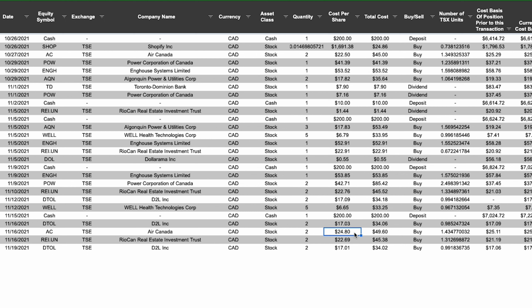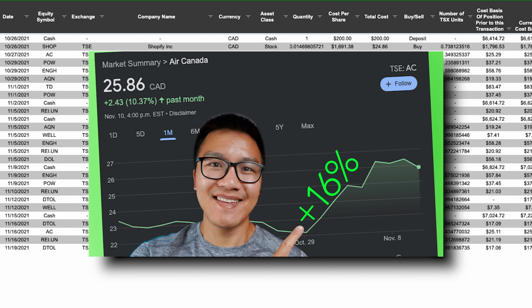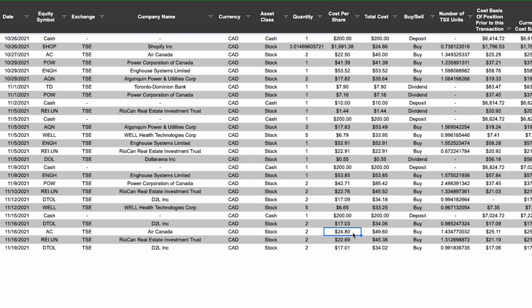I bought 2 shares of Air Canada at $24.80, and unfortunately the stock continued to fall this week. It's trading at around $23 right now. And I did mention in a previous video on Air Canada, I think it was 2 weeks ago, I believed that Air Canada stock got a recent pop just because of some reopening news. They also released their earnings, which had a lot of positive news for the company going forwards, especially with reopenings. That news is sort of short-term and temporary, and investors have now forgotten about that and are selling off the stock. So I did think that Air Canada would come back down. And this week, I'll pick up a few more shares of Air Canada if it stays in the 22-23 range.